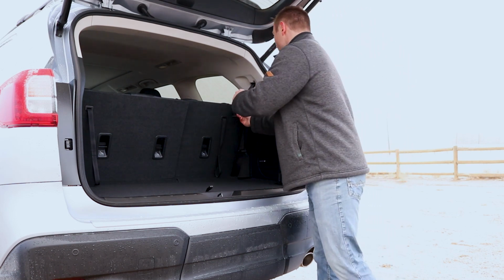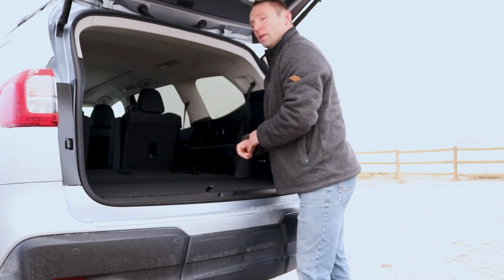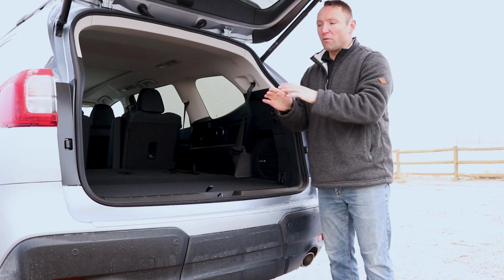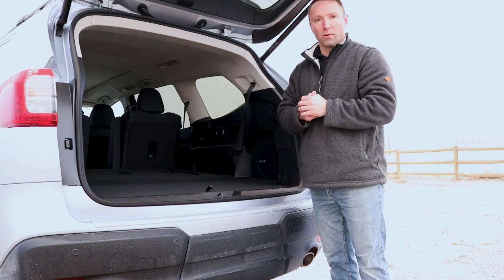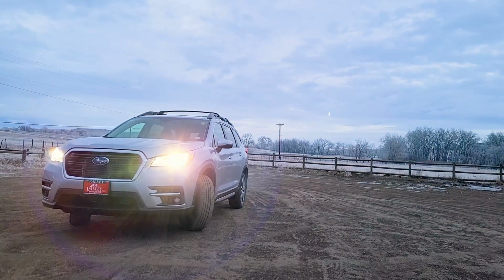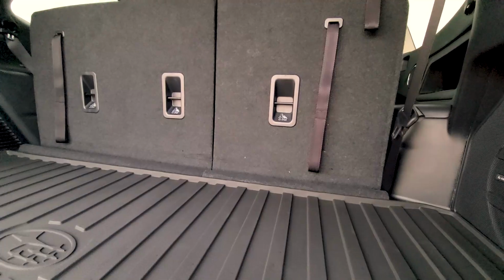However, you can knock down the third row to increase your storage volume to 47.5 cubic feet, which isn't bad. However, unlike other brands, you can't lower the second row from the rear. Knock all the seats down and you do get a competitive 86.5 cubic feet. Like I said in my Crosstrek Sport video, Subaru seems to build its vehicles with campers in mind.